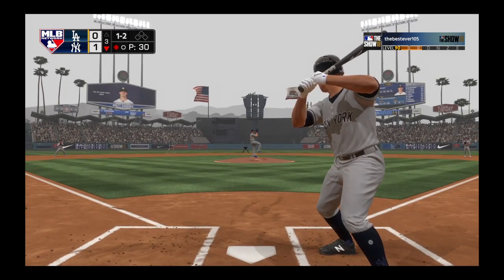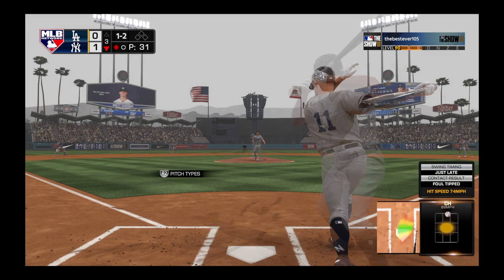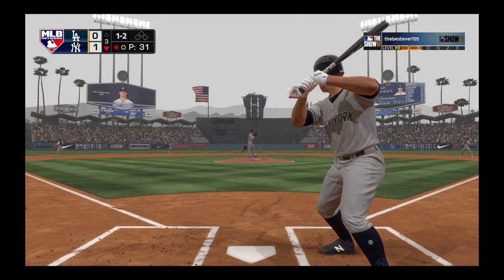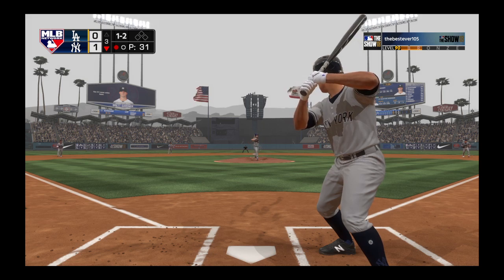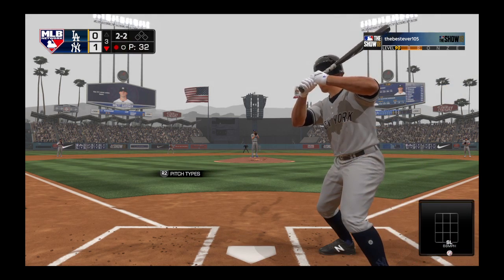Now the 1-2 pitch from Kershaw. And he fouls this one off. The 1-2. Misses for the second ball. 1 out, nobody on.